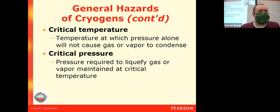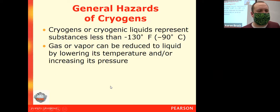And so when it comes to cryogens, these two terms come into play. The critical temperature is that temperature where simply adding pressure isn't enough to liquefy the substance. And the critical pressure would be that pressure that is required to liquefy the gas at that critical temperature. Now you put those two together and you have what we would call on the phase diagram the critical point. I'll come back to this in a second if you're still copying.